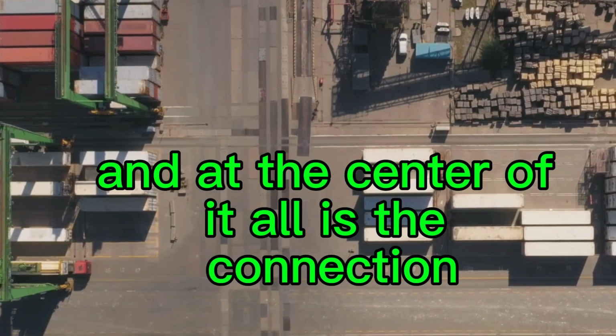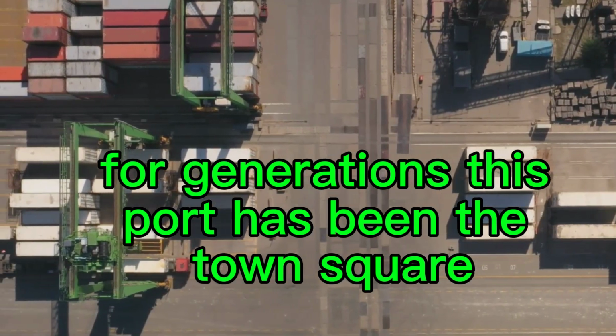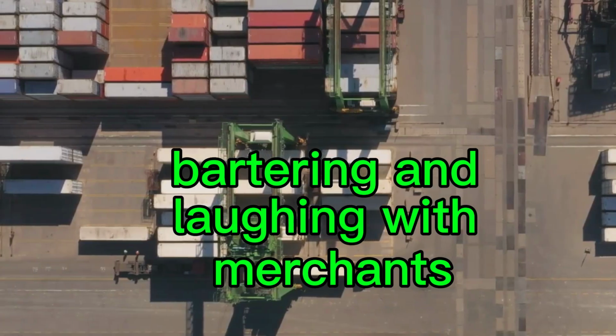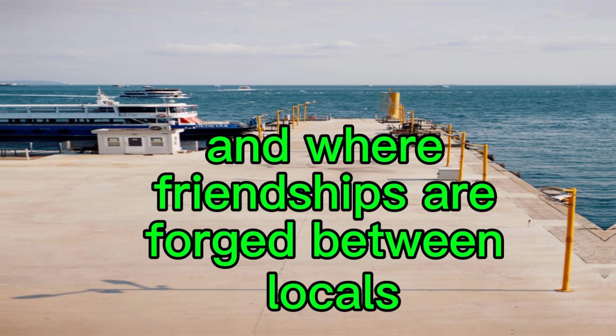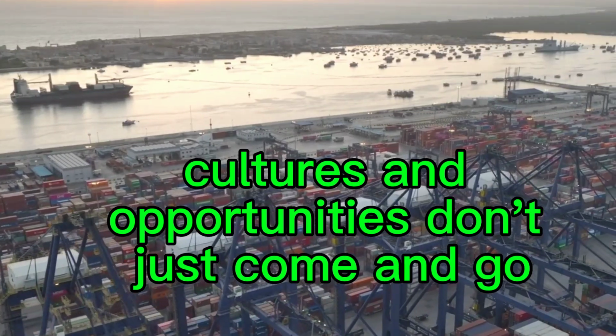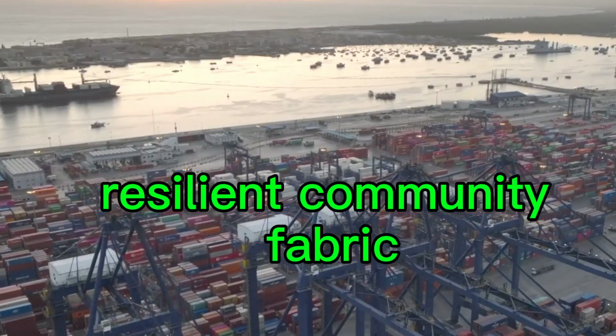And at the center of it all is the connection. For generations, this port has been the town square. It's where fishermen haul in their morning catch, bartering and laughing with merchants. It's where families are reunited and where friendships are forged between locals and the crews of foreign vessels. It's a place where goods, cultures, and opportunities don't just come and go, they intermingle, creating a vibrant, resilient community fabric.